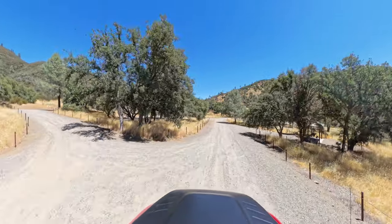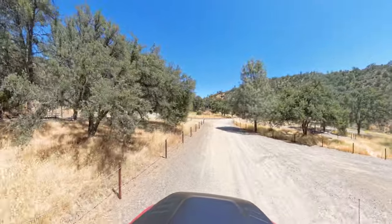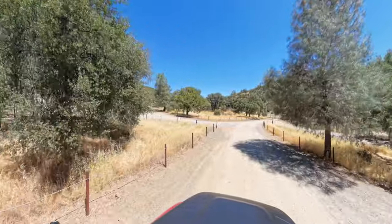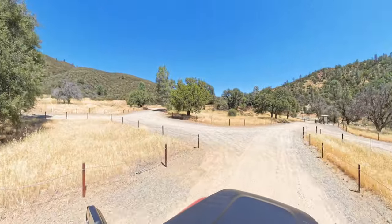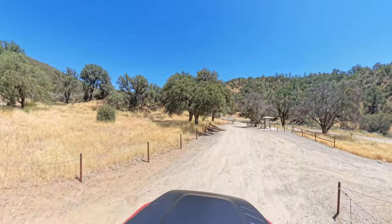There's no additional fee for this once you've paid your vehicle permit, as far as I know. And it is all on a first-come, first-serve basis, much like many of the BLM campgrounds you'll find up and down California.